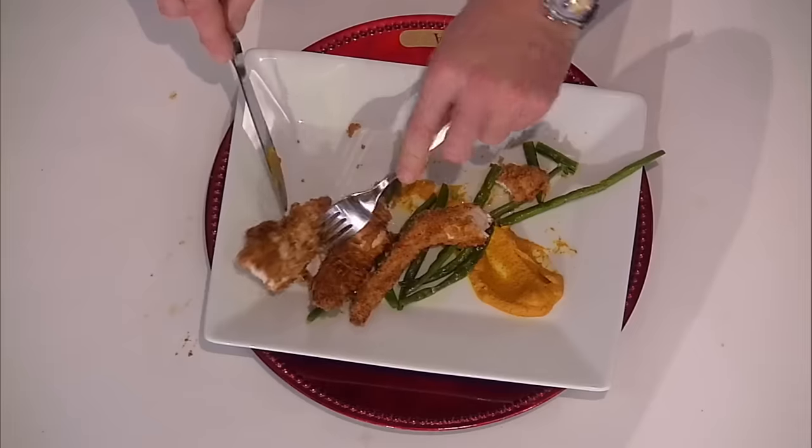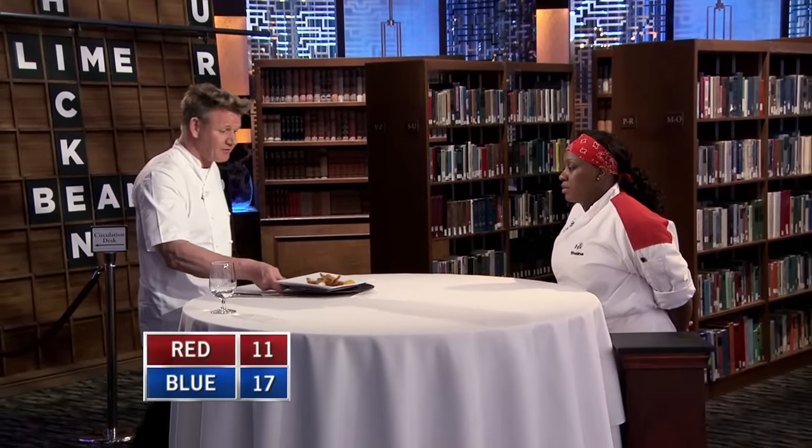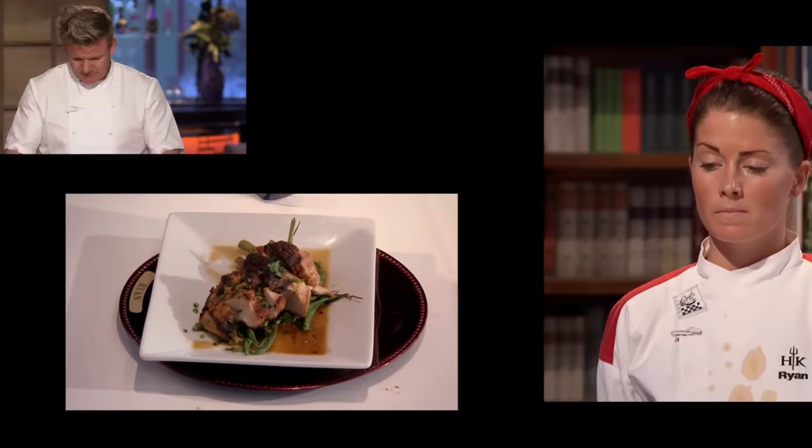With only 2 dishes left to taste, Shayna is ready to impress with her southern fried chicken. It's cooked to hell. It's just dry. Damn. Shayna had pushed to make the chicken our protein and then can't even cook it. You suck. 1 out of 5. Wow. Ryan is up last for the women. And with the men leading 17 to 12, she must get a perfect score just to tie.